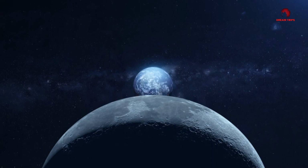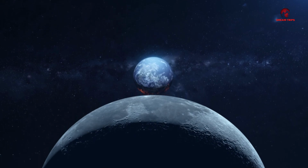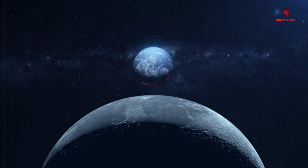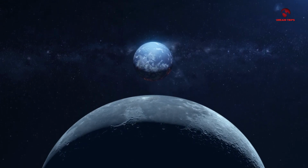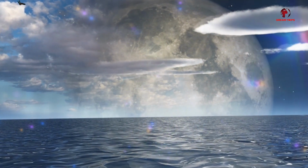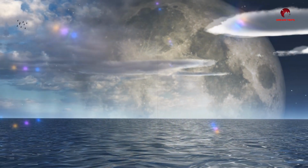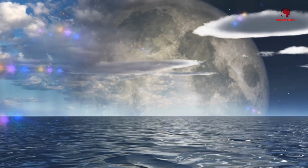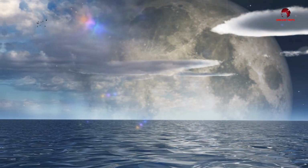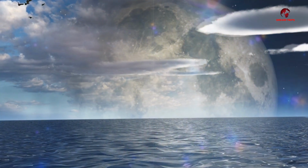International collaboration. Europa exploration is likely to involve international collaboration, with space agencies from around the world contributing expertise, resources, and technology. This collaboration could lead to more ambitious missions and a greater understanding of Europa's potential for life. Technological advances. Advances in technology, such as improved propulsion systems, autonomous navigation, and miniaturized instruments, will also play a crucial role in future Europa exploration. These advances will enable more efficient and capable missions to Europa and other ocean worlds in the outer solar system.